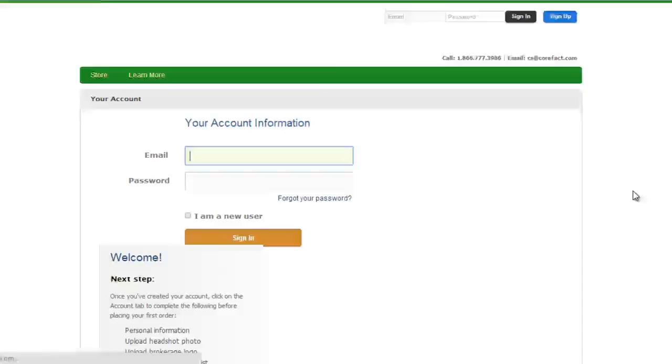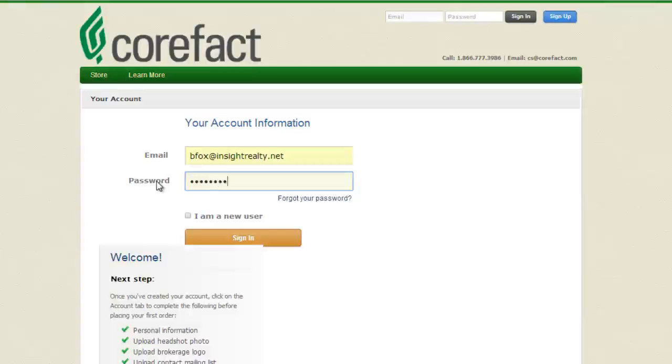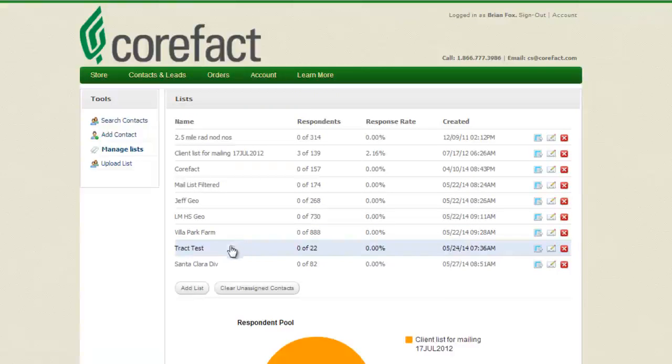What we're pushing across is the owner name. We're also sending over there the address, which is the property address, the mailing address, bedrooms, bathrooms, square footage of the property as well. So all of those records now will import over into the Corefact mailer system.